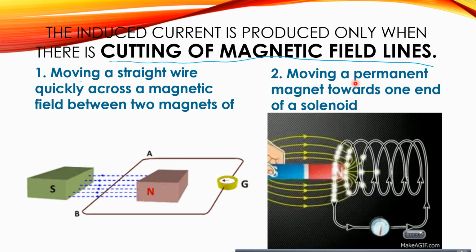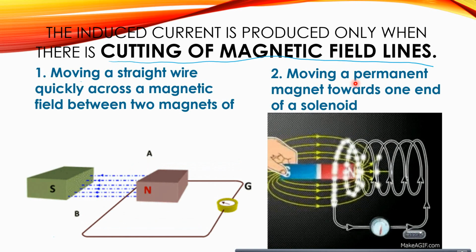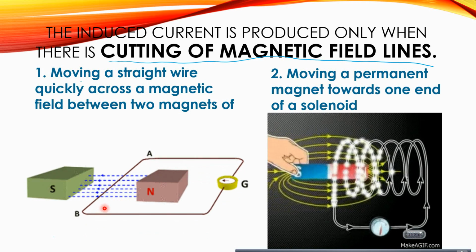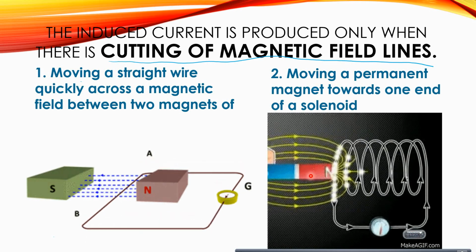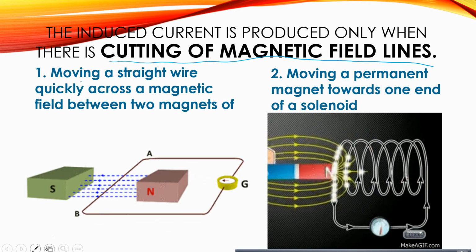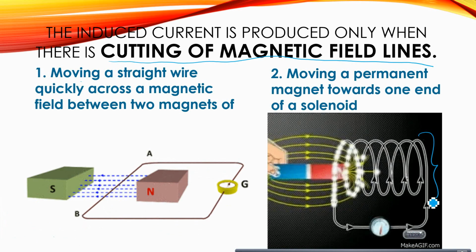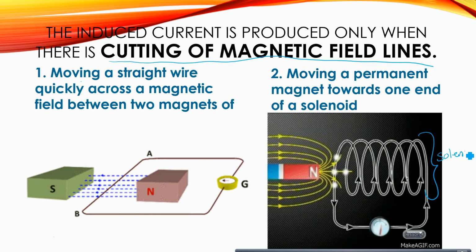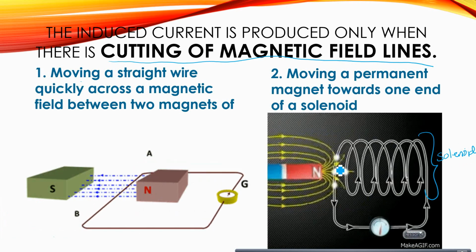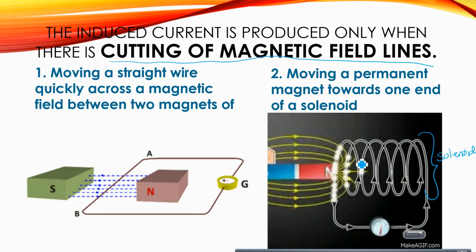Okay, number two, we have moving a permanent magnet towards one end of a solenoid. This is the second way to produce induced electric current. Earlier, what we did was we moved the wire. The second method is we move the magnet. Okay, we move the magnet into the coil wire. Here, the coil wire we call a solenoid. Okay, so what happened here is, the magnetic field lines, when it goes in, more magnetic field lines are being cut. When it interacts with the coil, it cuts.